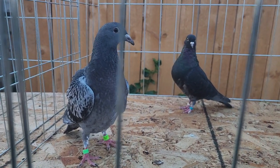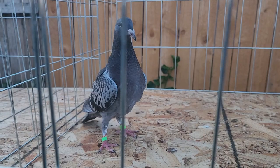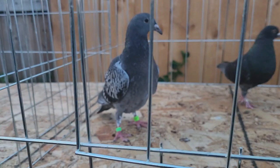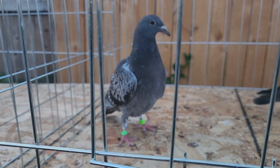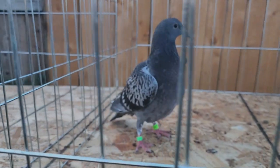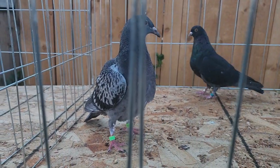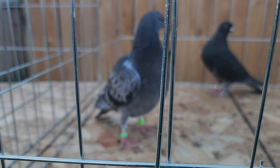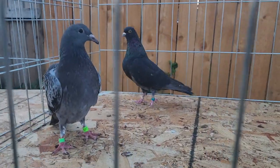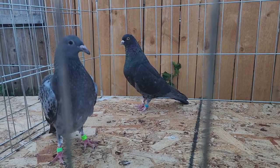This is the next step up. So if you breed a blue check to a blue bar, chances are the young birds are going to be blue checks, unless this bird is carrying bar, which this one actually is. He does have a blue bar parent, so he will carry bar, but generally it's always dominant, and depending on whether a bird is homozygous for checker or heterozygous for checker, it's dominant.